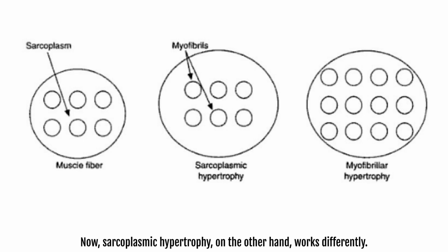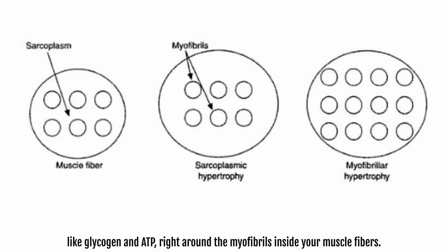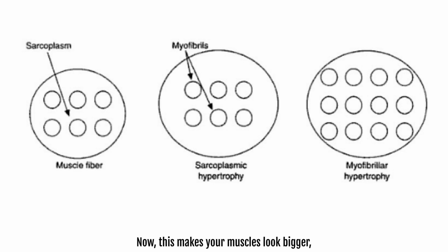Now, sarcoplasmic hypertrophy, on the other hand, works differently. It increases the amount of fluid and stored energy, like glycogen and ATP, right, around the myofibrils inside your muscle fibers. Now, this makes your muscles look bigger, but it doesn't add nearly as much strength.